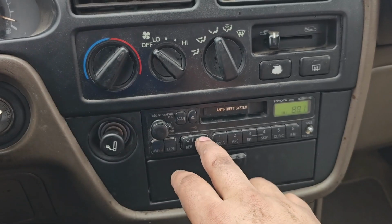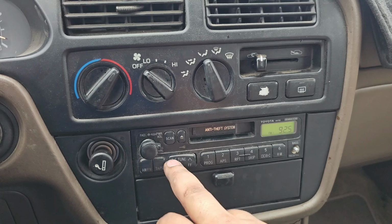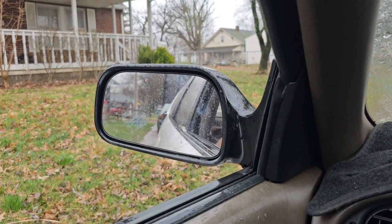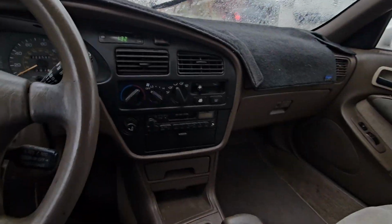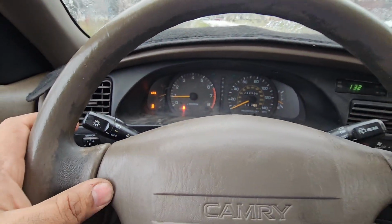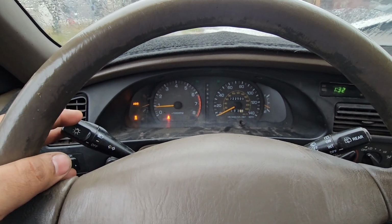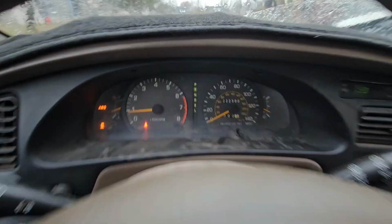Speakers work. Do 92.3. Yep, no good on the radio because the antenna is broken on this car. I don't really use the radio anyways. I do Bluetooth, or I just listen to music on my phone with my headset or earbuds. But horn works. I guess I don't have any turn signals up in the front.